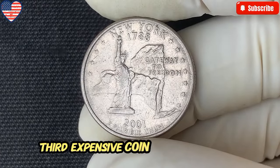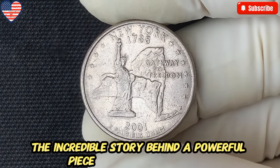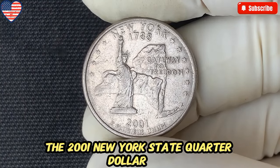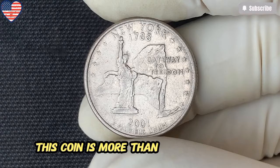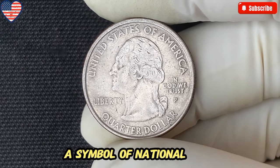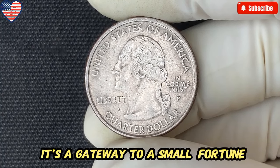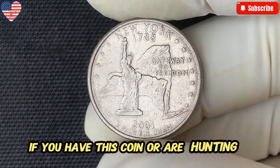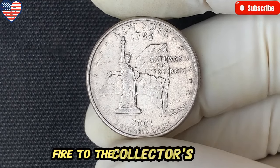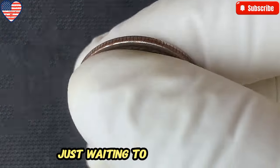Third expensive coin. We're about to uncover the incredible story behind a powerful piece of American history, the 2001 New York State quarter coin. This coin is more than just change in your pocket. It's a tribute to freedom, a symbol of national pride, and for some lucky collectors, it's a gateway to a small fortune. If you have this coin or are hunting for it, stay tuned. You're about to learn why this quarter is setting fire to the collector's market and why it could be hiding in plain sight, just waiting to be discovered.